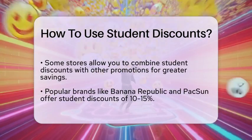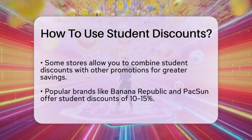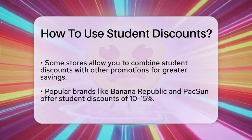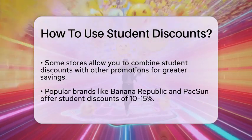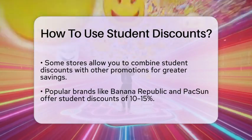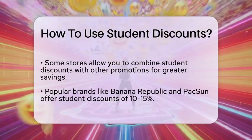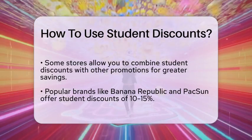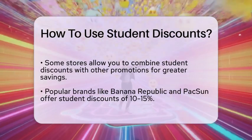Take advantage of popular student discount offers. Many well-known brands provide discounts. For instance, clothing stores like Banana Republic and PacSun often offer 10 to 15% off. Additionally, Amazon Prime provides students with a free 6-month trial of their Prime membership, which includes benefits like free shipping and streaming services.